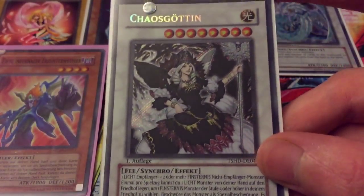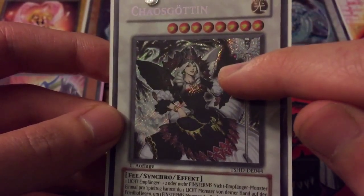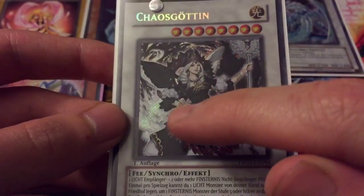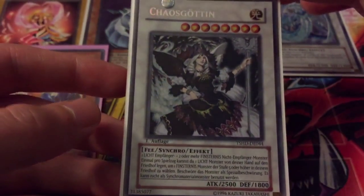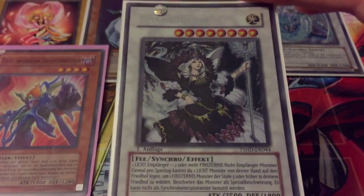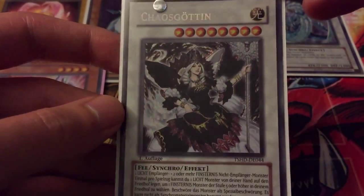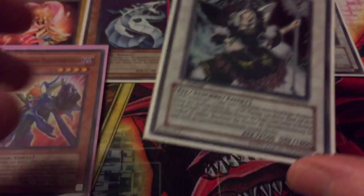Really love the artwork ever since she came out. Just think it looks really cool. You can kind of see a little black demon back there, and a little white something down in here. Looks pretty sweet in my opinion. So that's another card I like to collect, and it looks really awesome, and in German as well, because German's always cool.